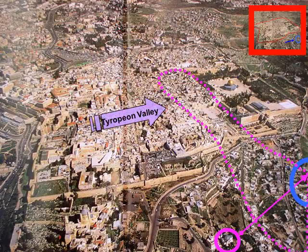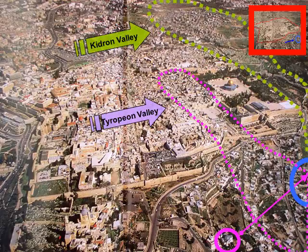Now the Pool of Siloam sits right in the southern end of the Tyropoeon Valley. The purple shows the Tyropoeon Valley. And while we're here, we might as well look also at the Kidron Valley to the east of the Temple Mount. These two valleys converge down right about where that blue circle is.